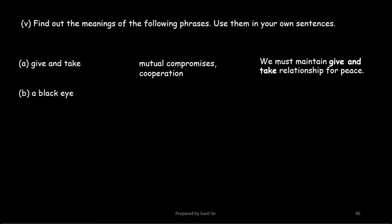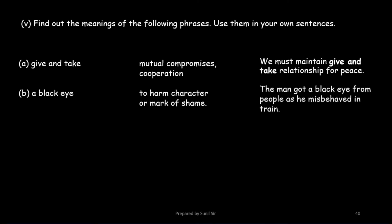B. A black eye. Black eye means to harm someone's character or mark of shame, to remark something shameful to others. The man got a black eye from the people as he misbehaved in the train. So when the person was misbehaving in the train, the people gave him a black eye.